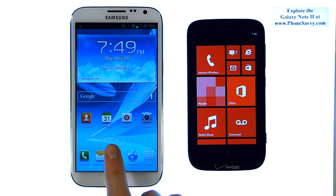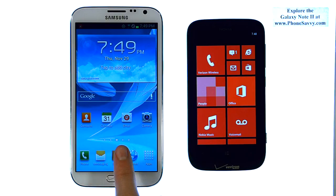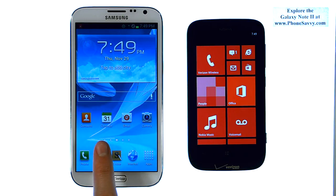For battery life, we have 3100 milliamp and 1800 milliamp. So we do have a bigger battery here. However, I don't know if we'll see much of a battery difference between the two devices. This one is powering a higher quality screen and many other features.